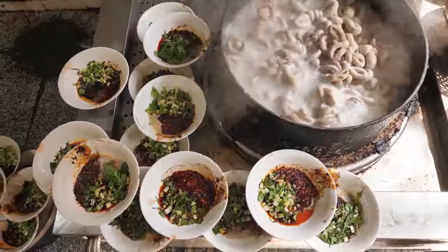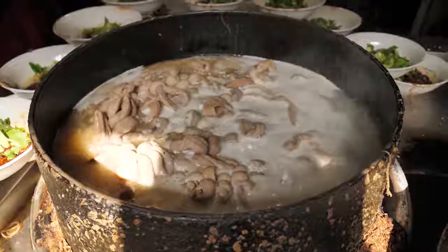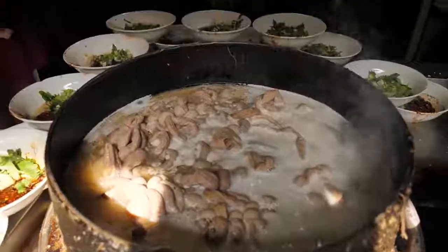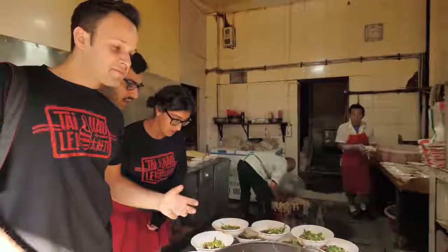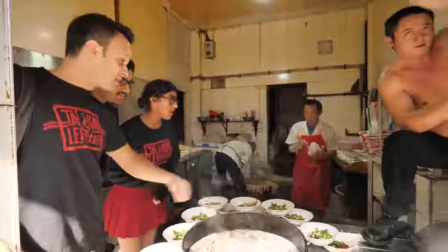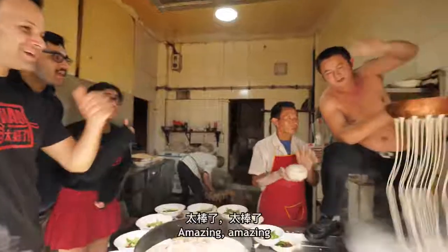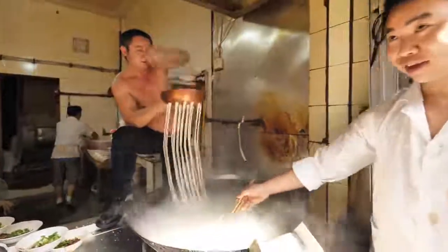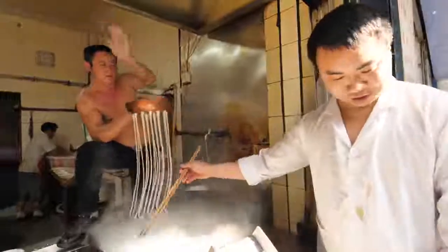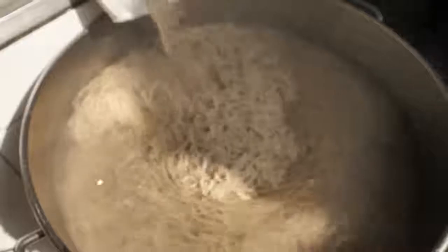They're actually tied into little knots, see? Yeah. So this is like a big intestine broth. And then they've got the pre-made bowls of chili oil, lard, and onions. And then they pour the broth and the intestines and the noodles all in. It smells a bit like sausages. Yeah, it does, a little bit. You can see, oh, look at them all coming down there.